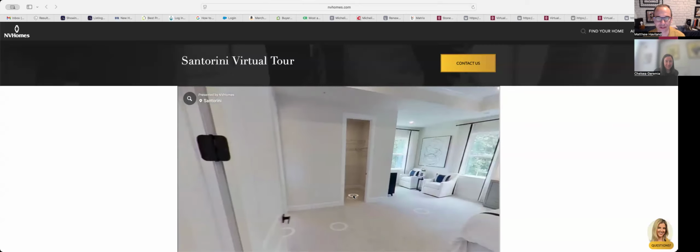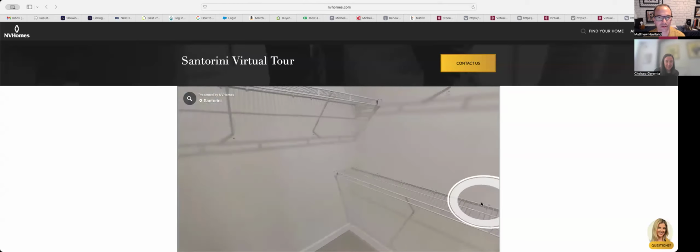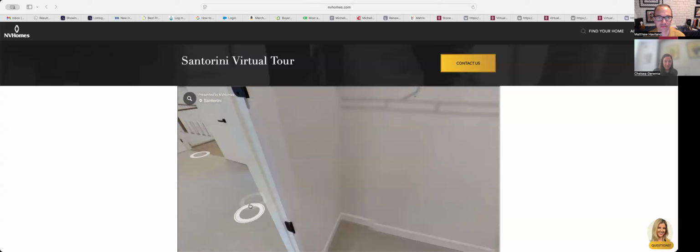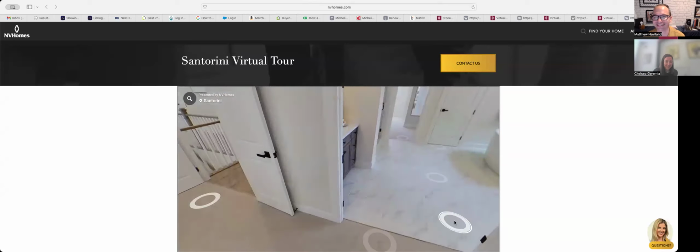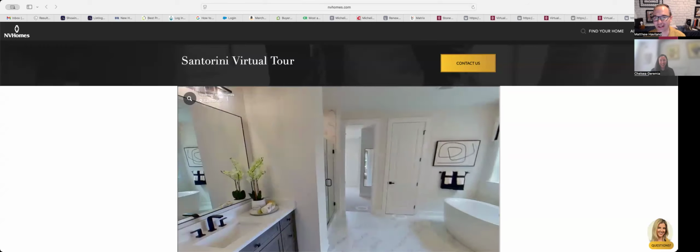And this has the two closets, right? So we'll see. We've got one closet. That's the first one, one measly closet right there. I mean, compared to the other one. We don't even need to look in that closet, right?